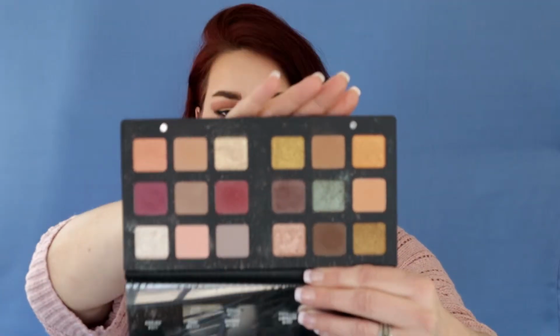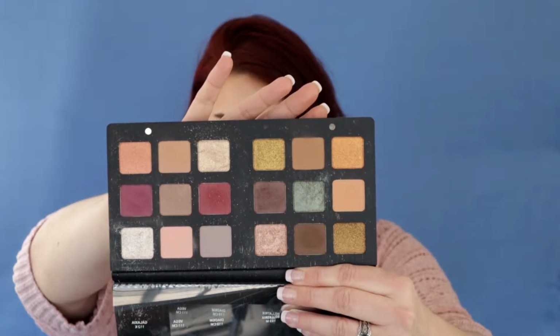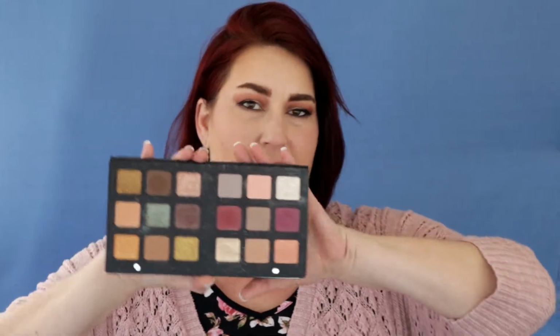There are 9 mattes in this palette. There are 3 metallics, 2 duochromes, and 4 crystal shadows. They are long lasting. They have strong color payoff. Most of the time, the color that you see in the pan is the color that it will be on your lid, which I find to be not so true for a lot of other palettes in my collection.